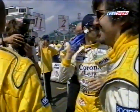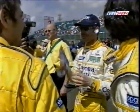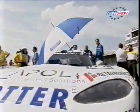Silverstone may not be the scary man's circuit that it used to be. Reprofiling of the corners and the building of the infield complex has diffused a lot of the high-speed challenge, but it's still very fast and very difficult. Most of the drivers like it because it does have a good combination of slow and fast corners. It's one of those places where a driver can make a difference.